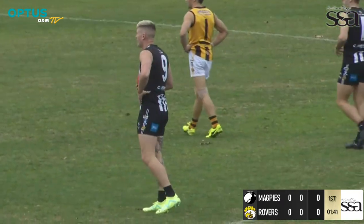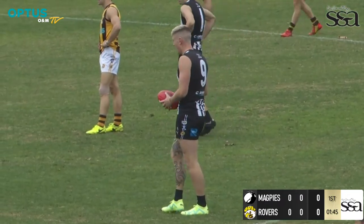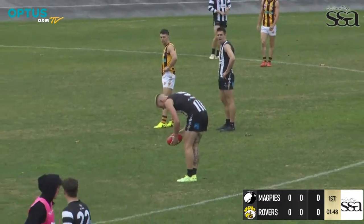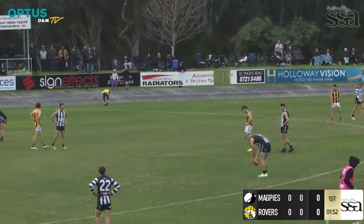Set that one up. Hunter Gotchling, Ben Reid's been talking about him the last few games. They really want to get him back in this side. Showed there, got a bit of pace through the middle. Got the ball out in front. And good grab by Cal Moore again inside 50. He's no certainty from this distance straight in front, Cal Moore.